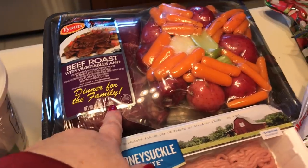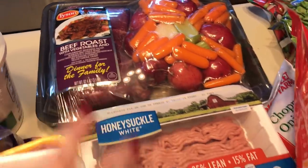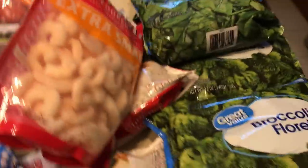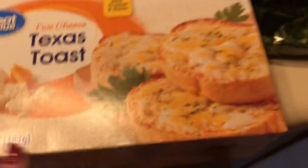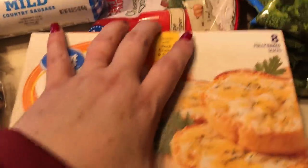I got a beef roast. I love this. This is what I was talking about. It comes with all the vegetables, so it's really handy. Let's see. I got some Texas toast, and there are 8 slices in this, so this will be enough for them to have for 2 meals.